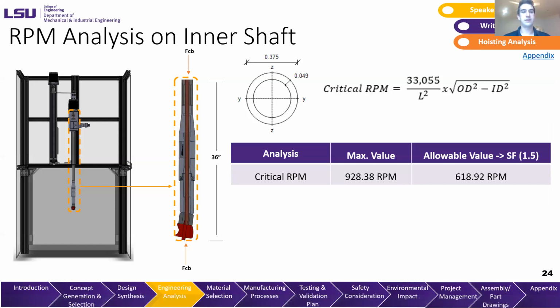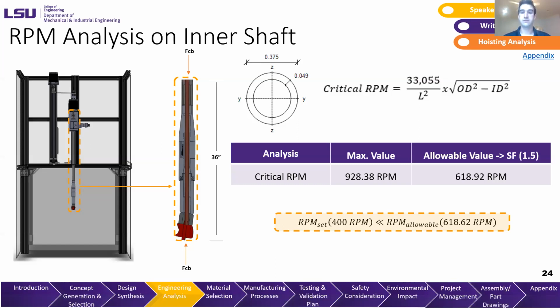Next, in years past, a lot of teams have had issues with vibration of their inner shaft, and we wanted to avoid any vibrational concerns. So we modeled it to find the critical RPM that our shaft could operate at. The critical RPM that we calculated was about 930 RPM. So we used a safety factor of 1.5 to find a critical RPM of 618. And using this value, we were able to set our top drive to about 2/3 of that value at 400 RPM.